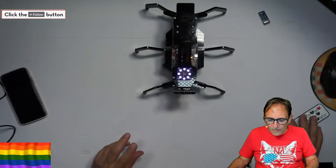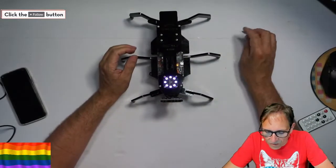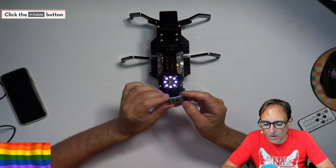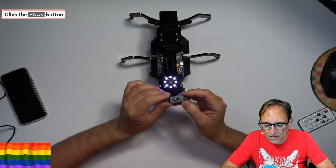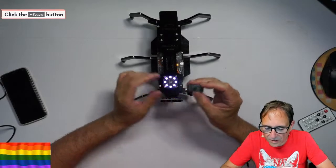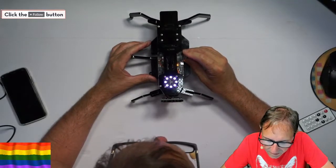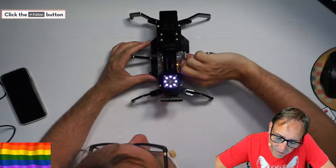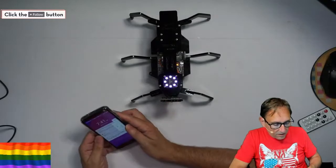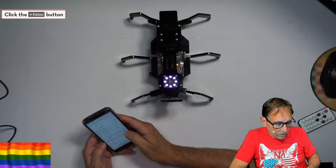So it seems to be having a problem with the module. This one I can control with the app. I wonder why that happened. Oh, there's a little button here. Oh, there's a reset button there. Let's see what happens if I press this. Let me reset that. That was a reset button. And maybe a little tiny button there. And that is what we need to show up over here.